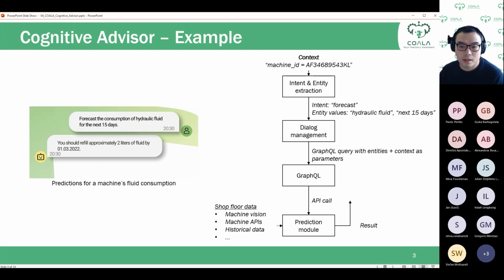Imagine you are a factory manager and you would like to know what the fluid consumption of one of your machines will be like in the next 15 days. You can simply initiate a conversation with COALA. COALA starts off by figuring out what you are after by extracting your intent, which in this case is to get a prediction. Once COALA recognizes what you are after, it goes ahead and retrieves relevant information from a graph database. Next up, COALA takes the machine data and the shop floor data and feeds them into a prediction model. COALA now provides you a predicted result, which gives you a clear understanding of the machine's status.